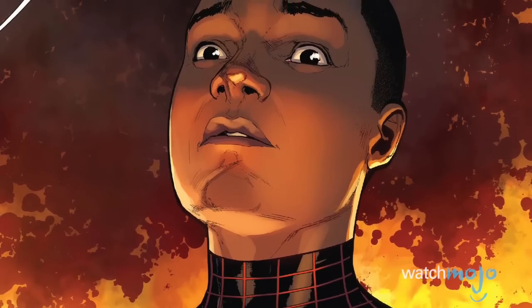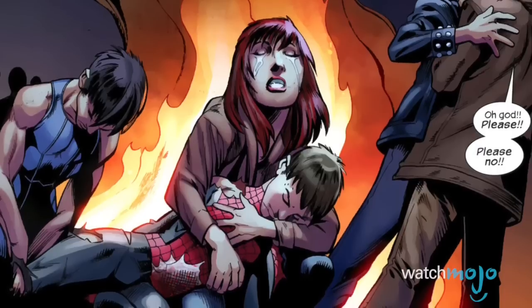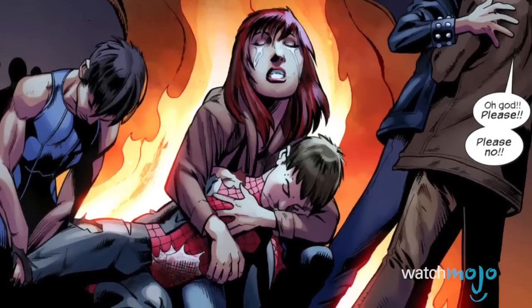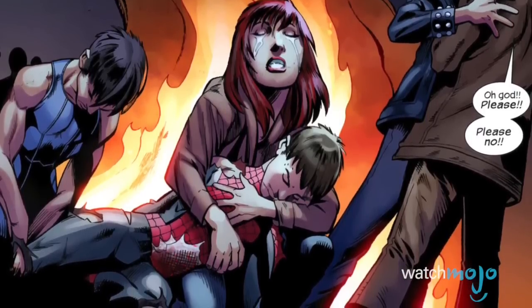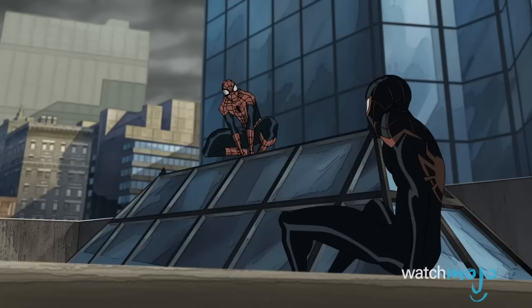Miles Morales, a teen of Black Hispanic descent, started appearing in Marvel's Ultimate Universe in 2011. He shared the title with Peter Parker for a time, until Parker was killed in a brutal fight against Norman Osborn and the Six.